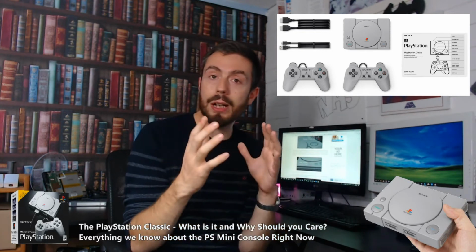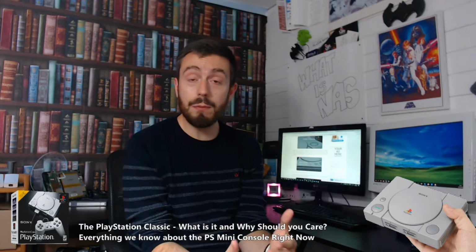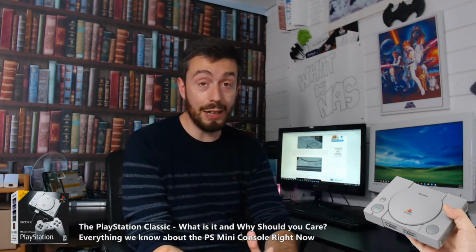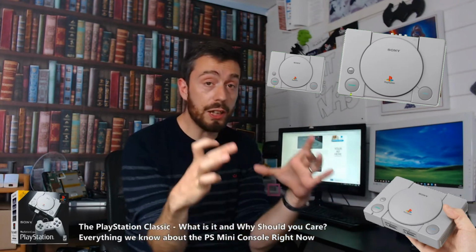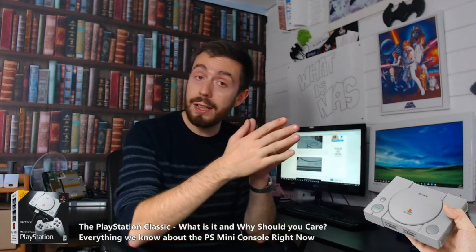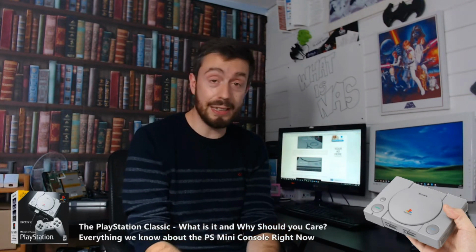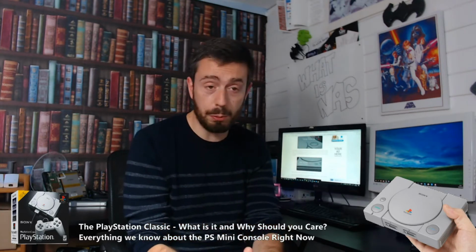But this device doesn't actually have the word mini in the name, but it damn well should, because the device measures significantly smaller than the original PlayStation 1. Around 45% apparently, with the device measuring in just the unit itself, not the controllers, at 14.9 centimeters in width, 10.5 centimeters in depth, and just 3.3 centimeters in height, and just 170 grams, which makes it hugely portable.